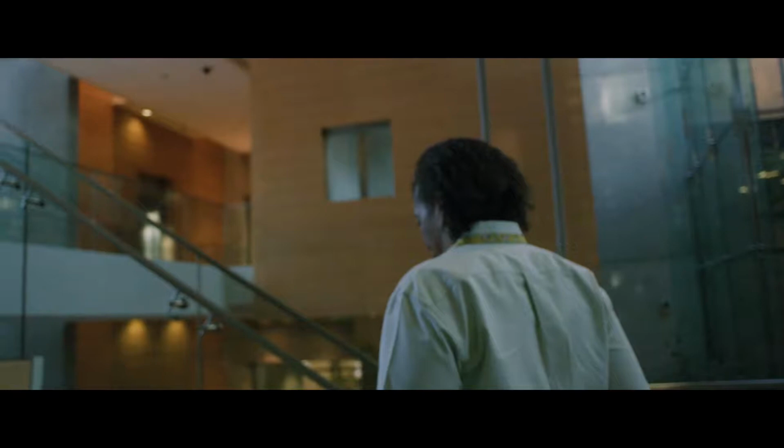In science, we're all trying to make a contribution. We all stand on the shoulders of those who went before us. So I'm just one of the pieces in the puzzle.